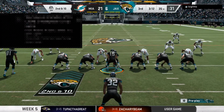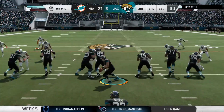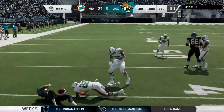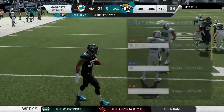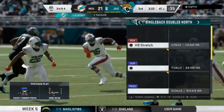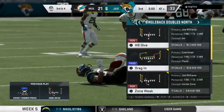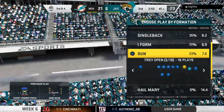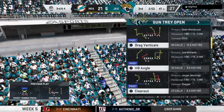Here's 2nd and 10 now from the 35. They'll run it with Williams. They get 6 here after the incompletion, and it'll leave them with a 3rd and 4. I think we can safely say that those types of plays are the backbone of this offense. We know not every run's going to be a big hitter, but you know they'll take that type of result on each and every attempt.